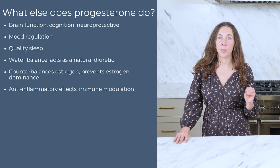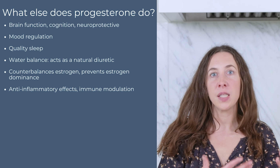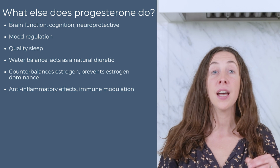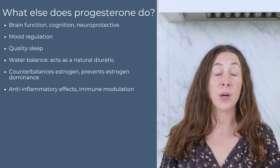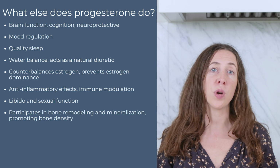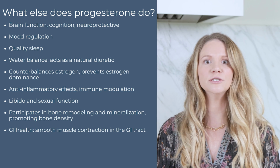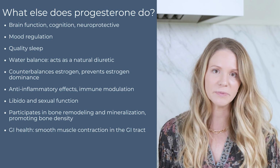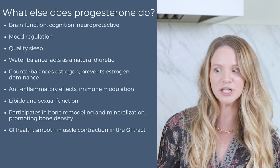Progesterone is a really important hormone when we look at perimenopausal and menopausal health as well. In fact, it often declines preceding estrogen, and it can contribute to many areas where estrogen tends to get a bigger focus. We see progesterone as a big influence in libido and sexual function, and also in the bone remineralization process, supporting healthy bone density as we age. Progesterone also has effects in the GI tract, aiding with smooth muscle contraction. So we can actually see constipation on either end of the spectrum, low progesterone or way too high progesterone.